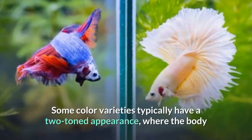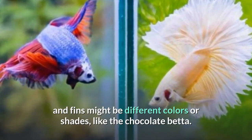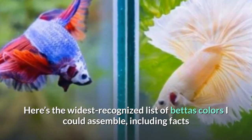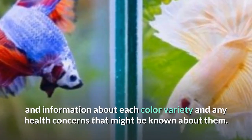Some color varieties typically have a two-toned appearance, where the body and fins might be different colors or shades, like the chocolate Betta. Here's the widest recognized list of Betta colors I could assemble, including facts and information about each color variety and any health concerns that might be known about them.